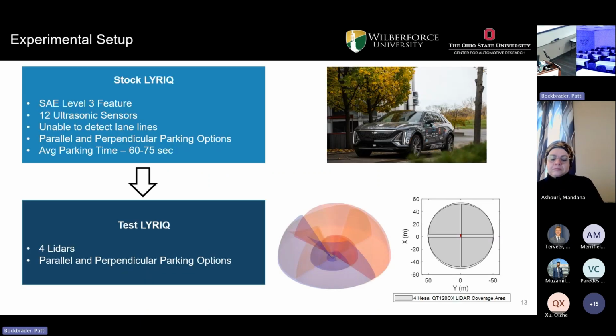This research is a part of the EcoCAR EV Challenge, and we are working on the vehicle, a Cadillac LYRIQ. The stock car did come with an automated parking feature, which was a level 3 feature, and it used 12 ultrasonic sensors, 6 in the front bumper and 6 in the rear bumper.